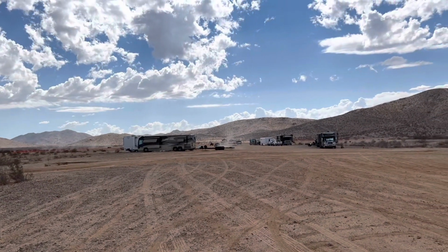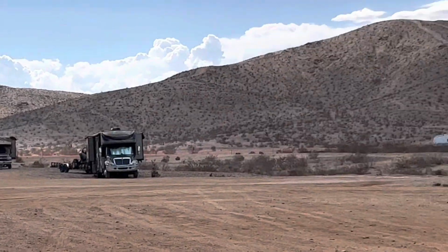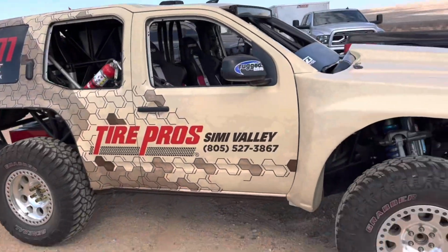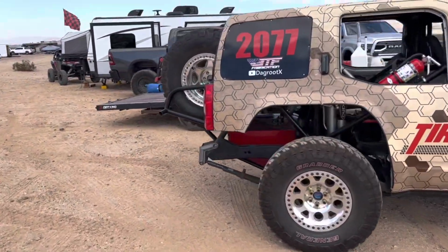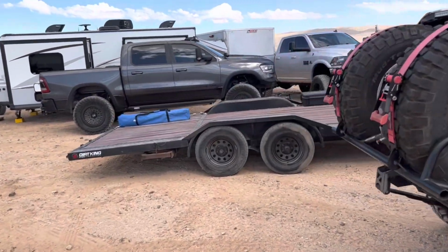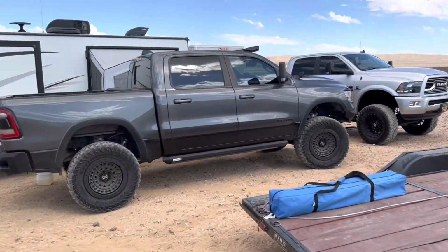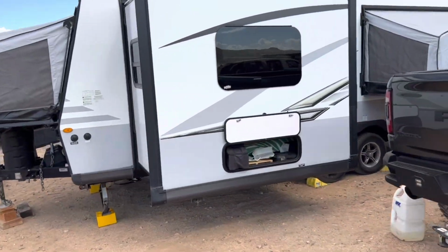So here's where main pit is gonna be. And then this is all racer camping around here. So, old girl made it good. Thanks to Isaiah, Baja Zay. Perfect trailer, dude. That trailer works flawlessly with my truck. I'm gonna steal it from him and give him money, and then I'll just say I bought it from him.